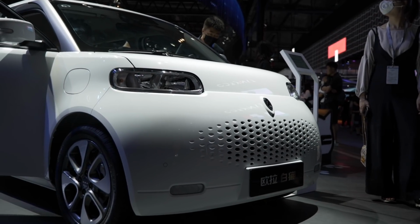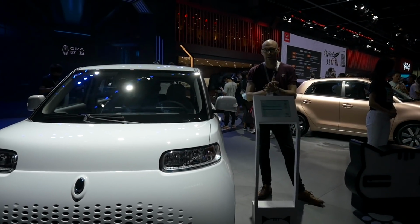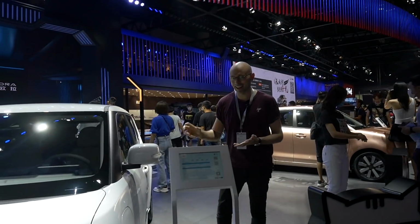And here we are at the Aura stand. Now, I've been looking forward to this. Behind me, we've got the R1, which we previously tested on Fully Charged. And this is their new one. This is called the White Cat.